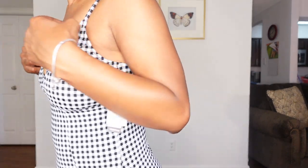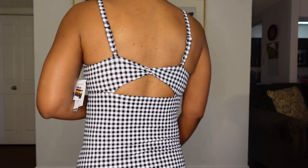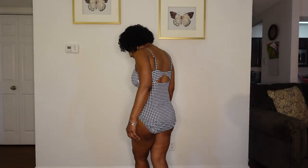Okay, so this is number two of the one-piece Walmart bathing suit try-on haul. Oh, I really like this one. Let me get up close so y'all can see. See the back of it? See the back? It's cute, right? All right, so this one, I really do like this one. I think I might keep it.